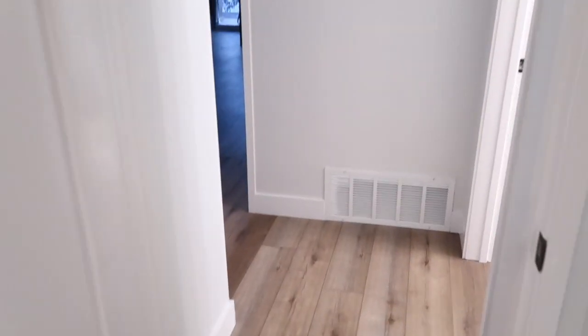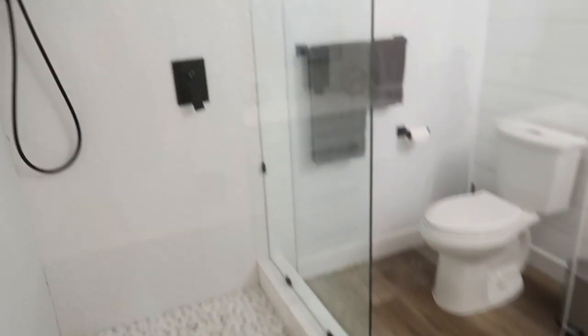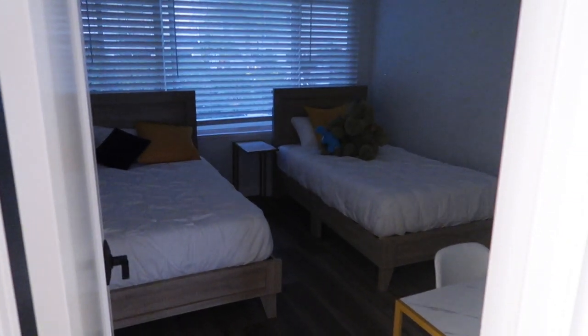And yeah, that's it. I'm gonna take over the camera so that I could do one last final overview of the house. Guys, this bathroom is literally everything. I'm so in love. There he is. There's that room. It's dark in there.